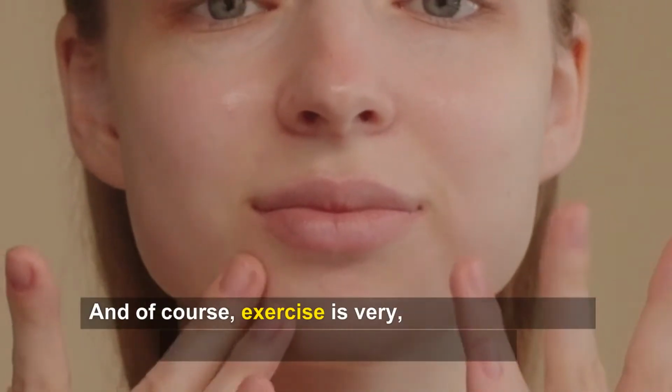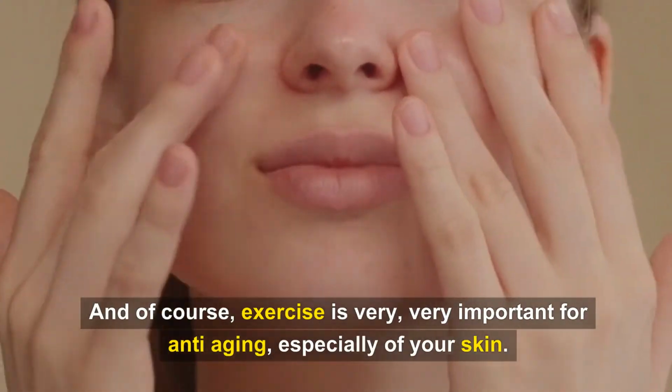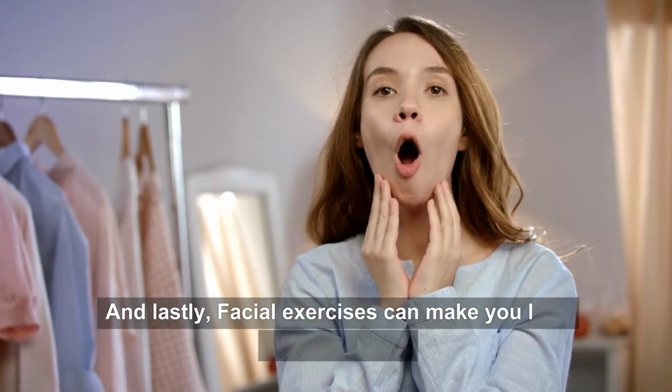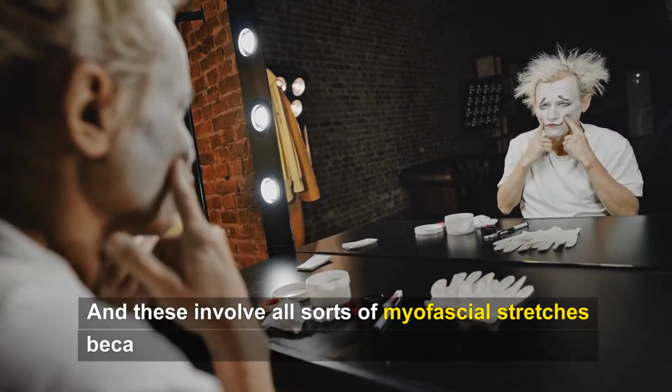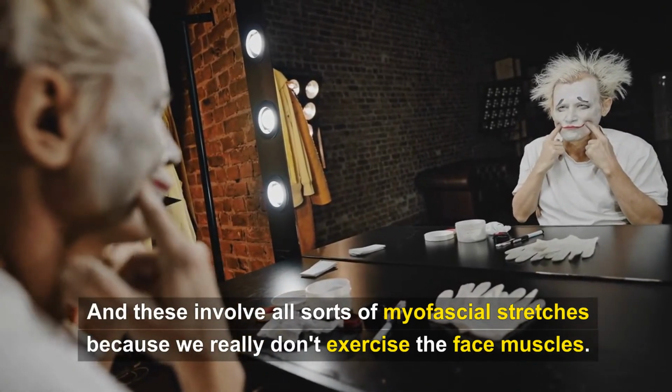And of course, exercise is very, very important for anti-aging, especially of your skin. And lastly, facial exercises can make you look young as well. And these involve all sorts of myofascial stretches because we really don't exercise the face muscles.